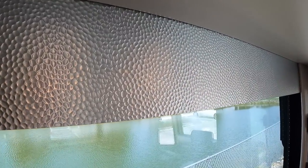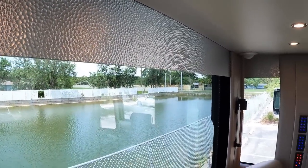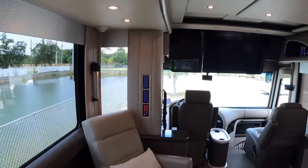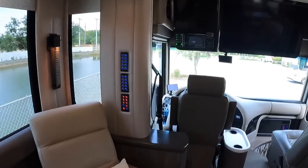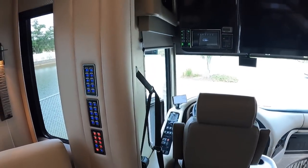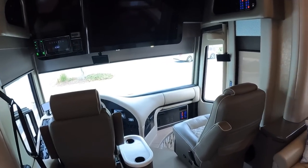I love this hammered metal look around the windows, and even large windows on the side of your slide room. But it's pretty hot out there, so I'm gonna go ahead and press this button and we can close all of those shades again.